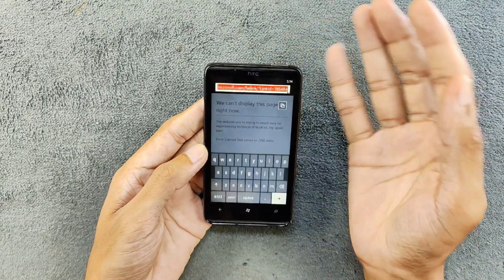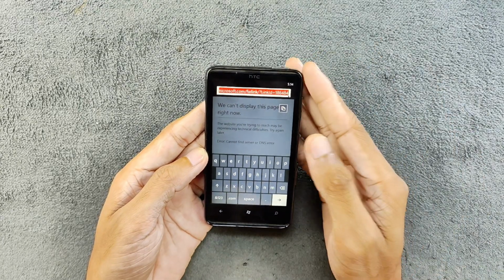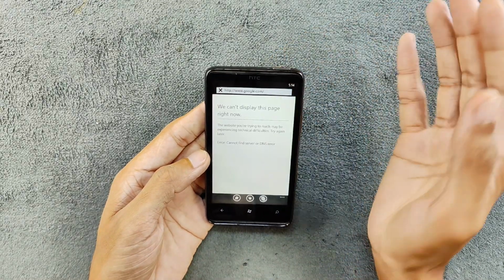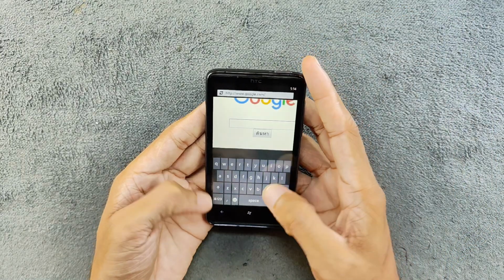One of the best things about Windows devices is that their keyboard is excellent, and I really love the Windows keyboard. But anyway, we cannot get the Windows keyboard right now. Maybe the Microsoft Suite keyboard is kind of similar, but still it's not really that usable.